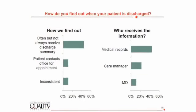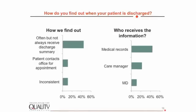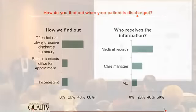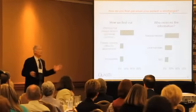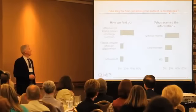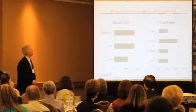How do you find out when your patient is discharged? Well, generally we receive a discharge summary, and sometimes the patient contacts us. So we're starting to see more variation, less of a strong focus around how that's going to happen, a lot more variety. Who receives the information? Primarily the clinic's medical records people. And a lot less likely will you see the care manager or the actual PCP be notified.